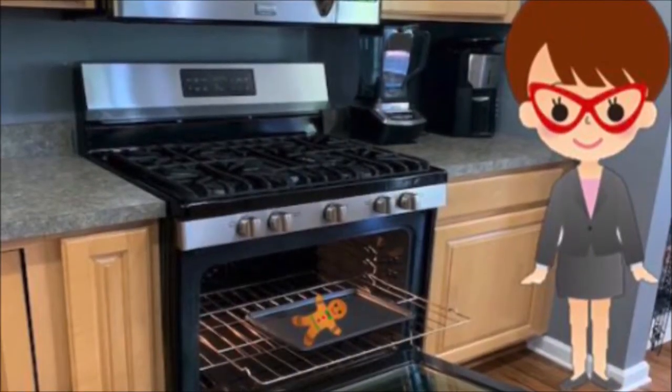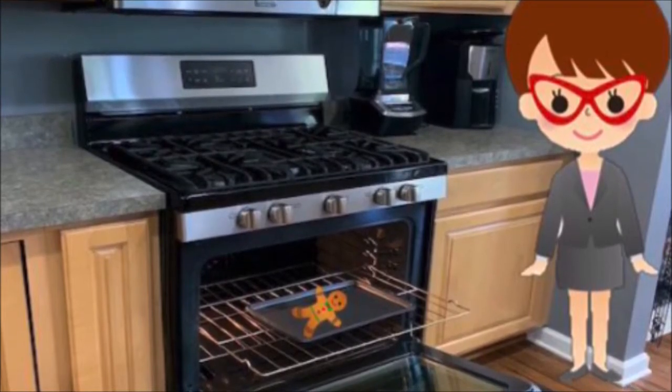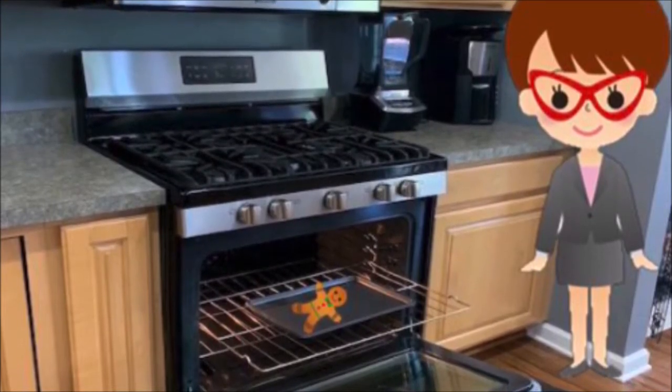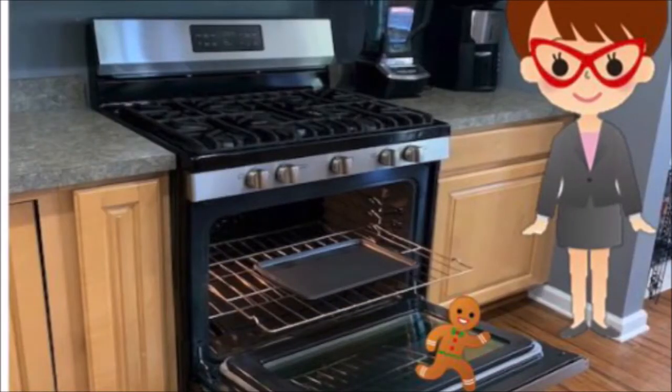Next, she put him in the oven to bake. Soon the smell of gingerbread filled the entire kitchen. She opened the oven to check to see if it was golden brown, when out popped the gingerbread boy. He sprinted across the kitchen floor and ran right out of the open door.